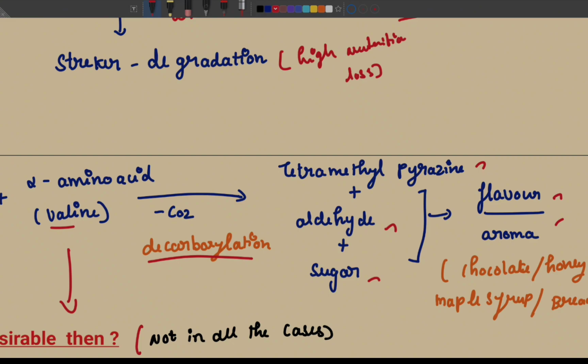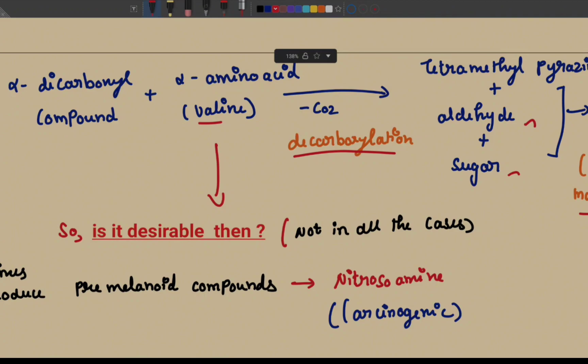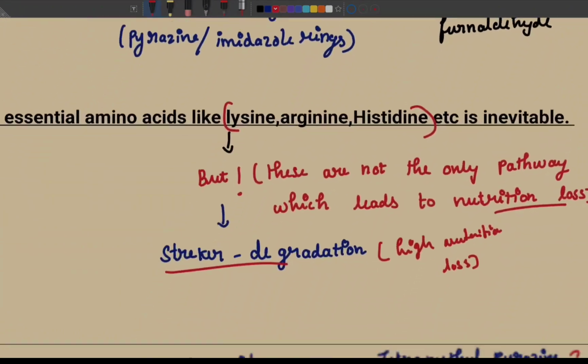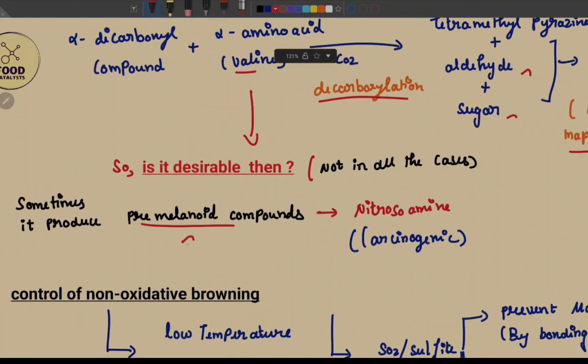This is actually desirable in chocolate, honey, maple syrup and bread, because Strecker dehydration has to be used to make these products. So is it desirable then? Not in all cases. Why? Sometimes it produces pre-melanoid compounds, which means before attaining the melanoid pigments, it will stop the reaction because it will produce something called nitrosamine. What is nitrosamine? It is a carcinogenic compound. It can cause cancer. So that's why not all the Strecker dehydration reactions are desirable. In certain cases, it can produce pre-melanoid compounds like nitrosamine. So we need to control that one.